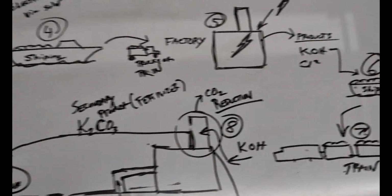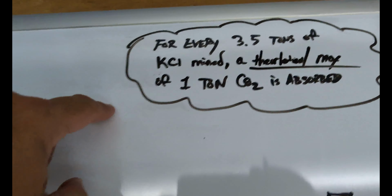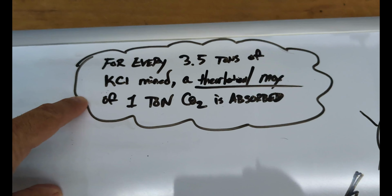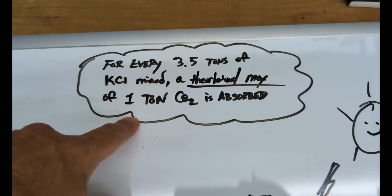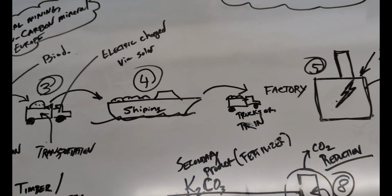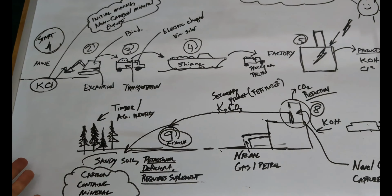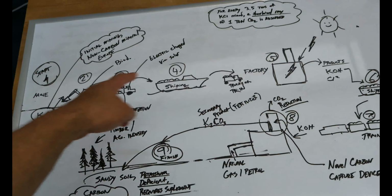And from cradle to grave, this entire operation, you have to look at the theoretical maximum. For every 3.5 tons of potassium chloride you pull out of the ground, a theoretical of only 1 ton of CO2 can be absorbed. That's theoretical at best. So you have to understand that these entire operations, that's why I say you can't just do carbon capture just for the sake of carbon capture. You have to look at what your end goal is. Why are you doing the thing in the first place?